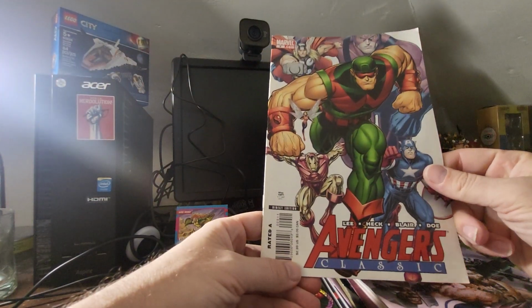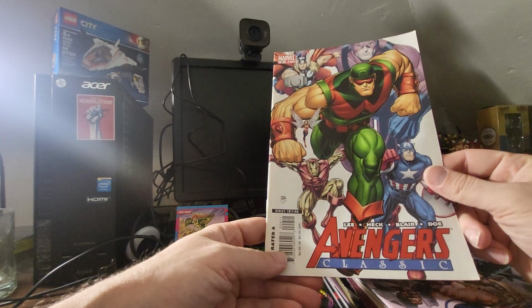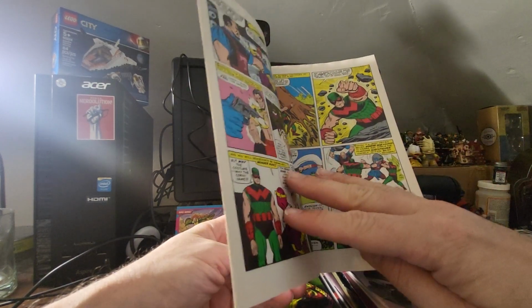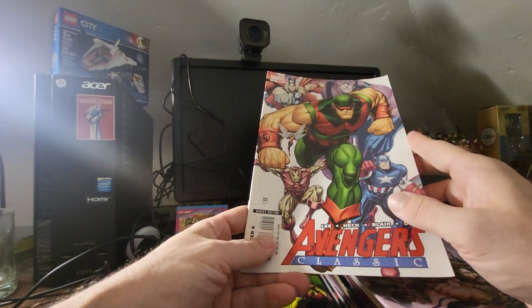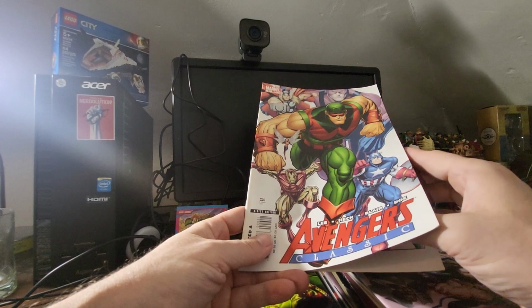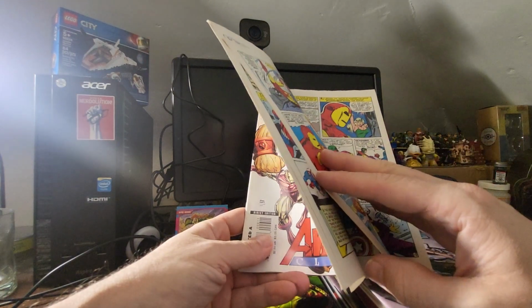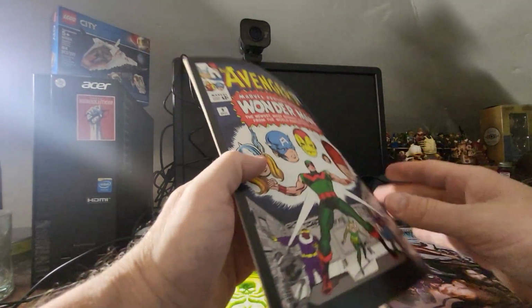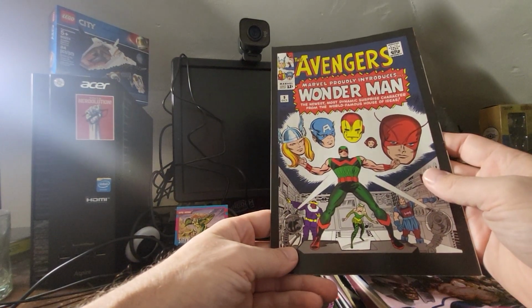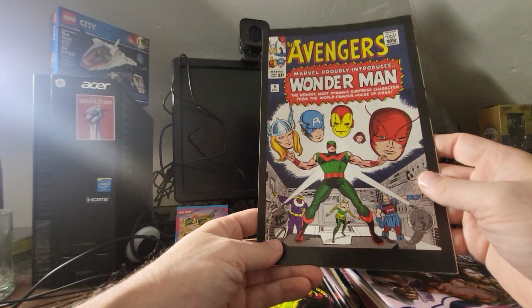So then you got Avengers Classics. All right, so number 9. This is just a reprint of, like, I believe it's when Wonder Man first appeared. And I bought this just so that if not me, somebody else. It'll probably be like a giveaway, like on Whatnot. Some sellers like myself run giveaways, or I will. This is what the cover originally looked like.